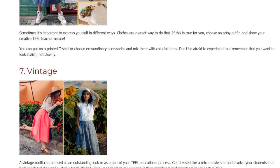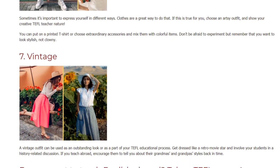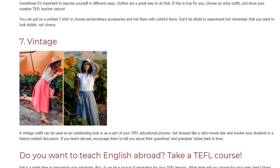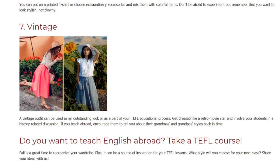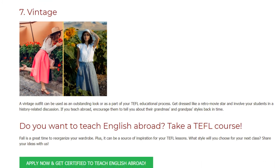7. Vintage. A vintage outfit can be used as an outstanding look or as a part of your TEFL educational process. Get dressed like a retro movie star and involve your students in a history-related discussion. If you teach abroad, encourage them to tell you about their grandma's and grandpa's styles back in time.